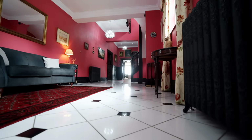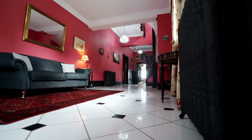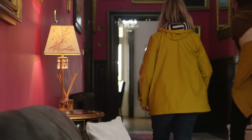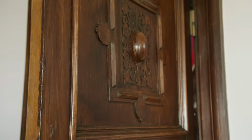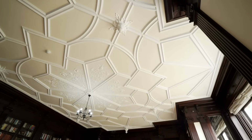Susan's other additions of cool white marble floors and cut glass chandeliers complement the imposing original oak features, ensuring this entrance hall offers a firm handshake of a welcome. I can see from here you've got the half panelling and the door surrounds are beautiful. I mean, they're all oak, aren't they? And look at this. Now that is what I call a library.